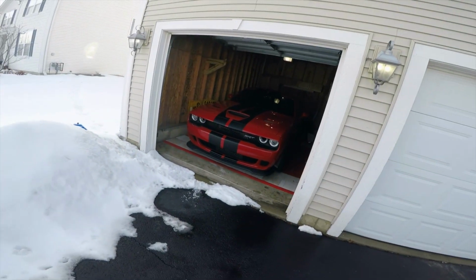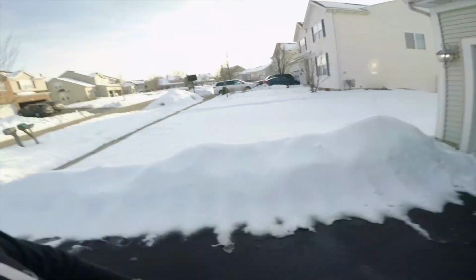Hopefully the weather breaks and we'll be taking this car out soon, because I'll tell you, it's time to let the beast out. Had another house showing today. Let's cross our fingers somebody makes an offer so we get out of this cold, snowy weather and move out to Myrtle Beach, South Carolina.